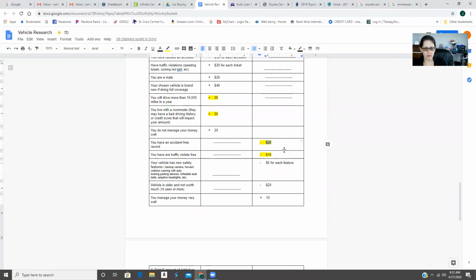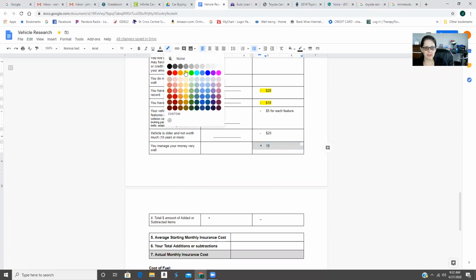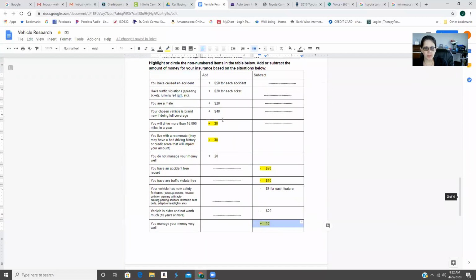You're not really reading and doing it. This one is just safety features. If it's older, like just 10 years or more, then you can go ahead and do that. So manage your money well. If you manage your money kind of in between, then maybe you just leave it. But other than that, then you add them up.